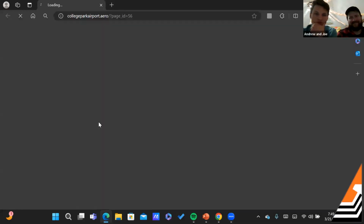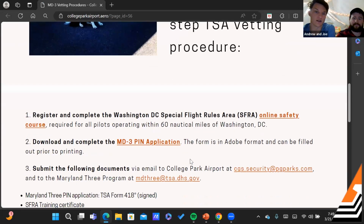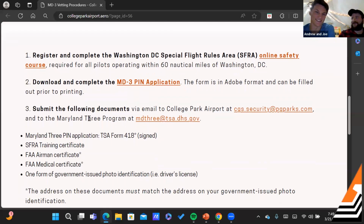Now, if you go to the College Park Airport website, you can see the vetting procedure that you must do in order to fly into the flight restriction zone. They break it down. So, like we were saying, you must complete that DC SFRA online course, right? That course to fly into the SFRA, the big circle. You must have this course done before. So it's not like you can just do this other stuff and skip that course. Right. And you especially can't say, I saw Joe and Andrew talk about it.